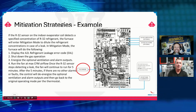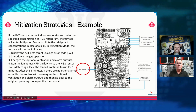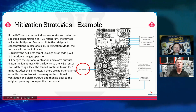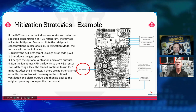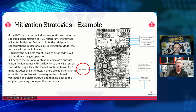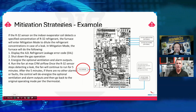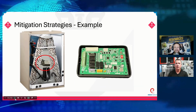So they'd actually received a furnace that had the A2L sensor built into the board. And so it was looking for the A2L sensor. So I advised him he was able to go through the menu, find that there was a menu option for disabling that sensor to use for an R410 only system. And so, that was our first opportunity to see a board with the sensor built onto the factory board. And that was over a year ago.